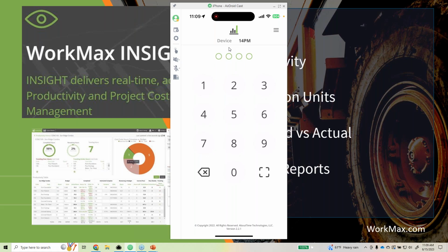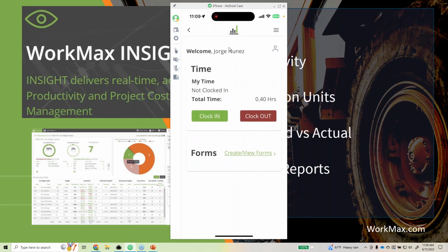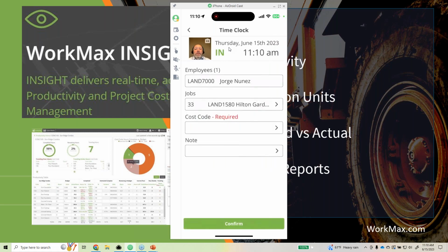So if you have WorkMax set up in a kiosk mode where that's mounted on a wall or in a shop, you can have all of the employees that come up to that device PIN in on that same device. So here I'm going to have Jorge PIN into the system. He's going to select clock in. You'll notice at the top it has his name and his profile photo, but I'm going to hit clock in.